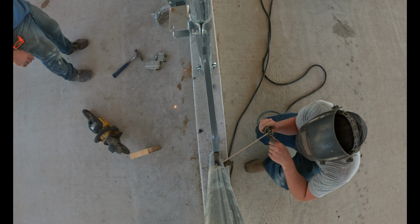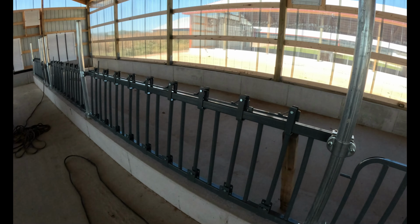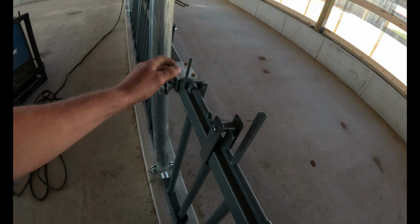Oh, yeah. These are actually a little bit slower going up than those headlocks themselves. These are pretty simple bolt-on dealios. This is how you lock them. There's a little lever here. And you pull the headlocks over, or you push them over. So this is the unlock position. Calf sticks its head in, starts drinking its milk, and you lock them up. And then you can individually unlock them.